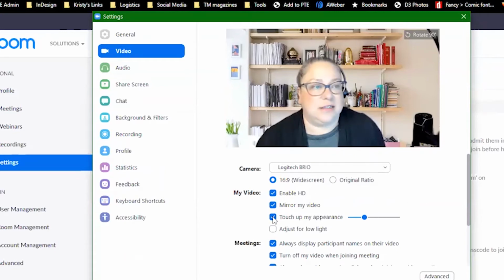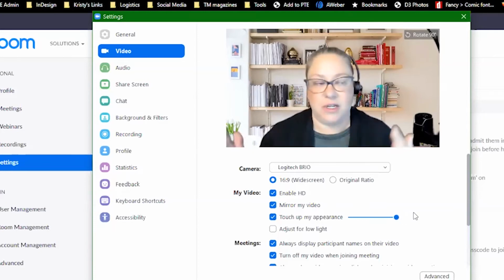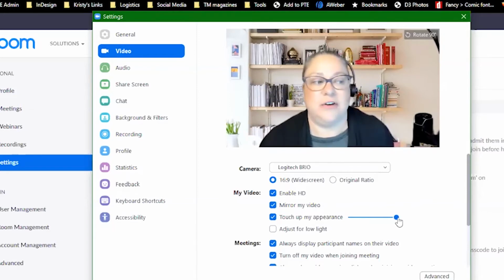Touching up my appearance, this is the one I was talking about. If you want to touch up your appearance, you can slide the effect. I'm going to go all the way, and I don't know if you guys can see, but there's a lot of soft focus and blur on my face. You can dial that down and it's less of an effect. But again, this is just if you're a little insecure or vain and you want to smooth some of those lines or imperfections.